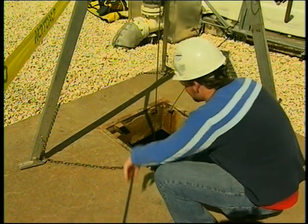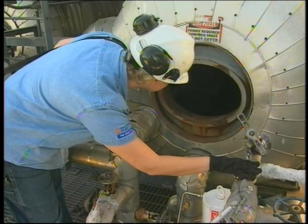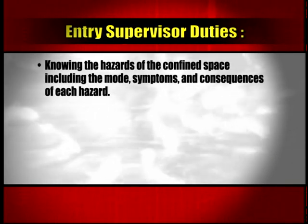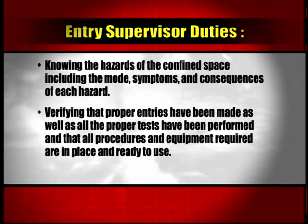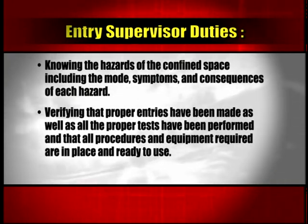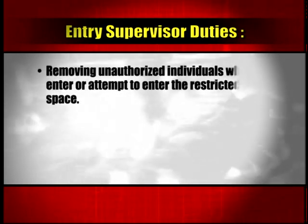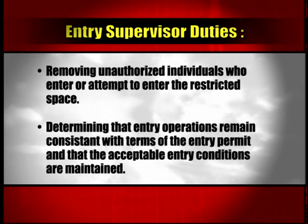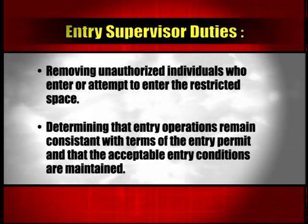There must be an entry supervisor for each permit-required confined space. The entry supervisor can monitor more than one space at a time. The duties of an entry supervisor include knowing the hazards of the confined space, including the mode, symptoms, and consequences of each hazard, verifying that proper entries have been made, as well as all the proper tests have been performed, and that all procedures and equipment required are in place and ready to use, terminating the entry and canceling the permit, removing unauthorized individuals who enter or attempt to enter the restricted space, and determining that entry operations remain consistent with terms of the entry permit and that the acceptable entry conditions are maintained.